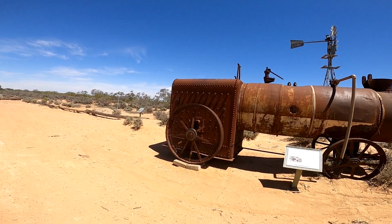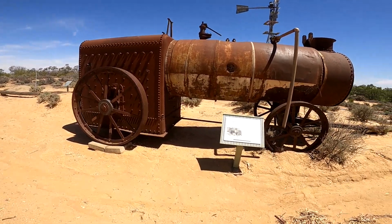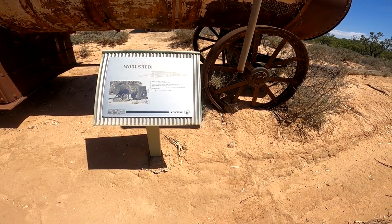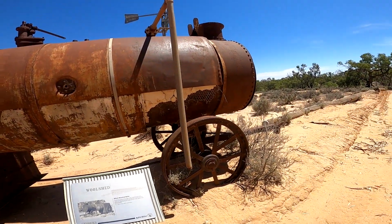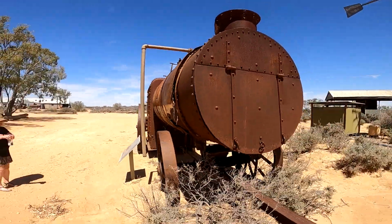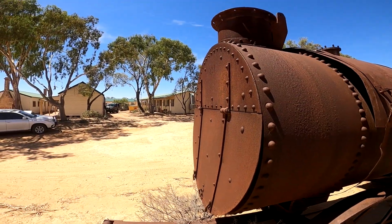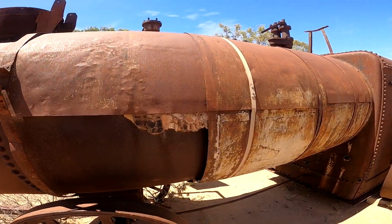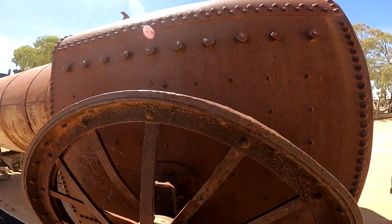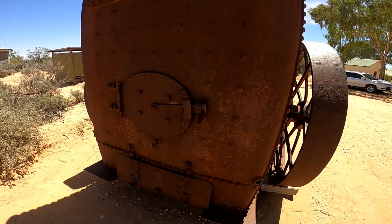Another large steam engine. I think it's one of the biggest I've ever seen. Sorry, it's a wheel mounted boiler. So used to power machinery, scoop out dams, supply permanent water for stock. The origin of this actual boiler isn't known. It's got a weird stamp on it, 237. Not sure what brand it is. I'm sure it'll be stamped on it somewhere. No, nothing stamped on this one anyway, which is a beauty.